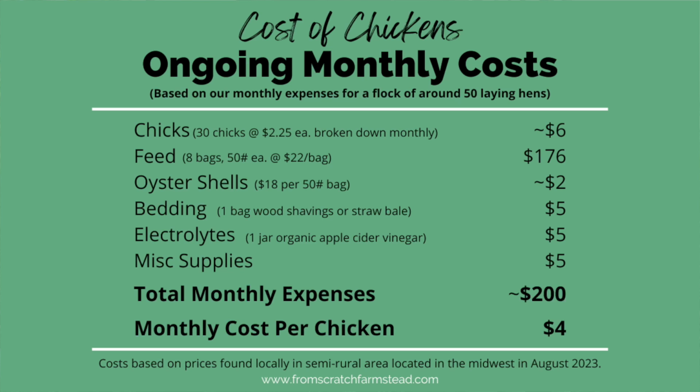So we calculate that our monthly cost for raising a flock of about 50 chickens is about $200 per month. We live in what we would call a semi-rural, semi-suburban kind of area, in between the suburbs and a rural area, kind of right in the middle. And we live in the Midwest. Depending on where you live, urban versus rural, that's going to affect your costs. I think we're probably somewhat in the middle. If you live in a more rural area, prices could be 10 to 20% lower. If you're in a more urban area, your cost might be 10 to 20% higher. But we're probably somewhere in the mid-range, and so that's just where we're coming from.